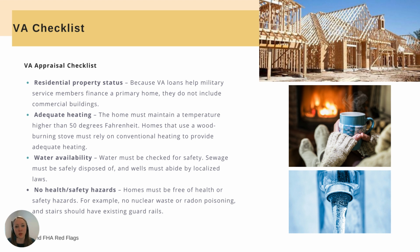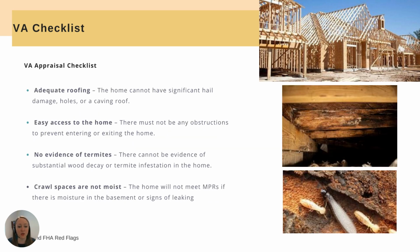But what a VA appraisal is really looking for is: is it residential in nature? Is it safe? Is there adequate heating and cooling? Here in Texas, we have to make sure we have the cooling aspect too. Is there access to water? Are there any health or safety concerns, like mold? We want to make sure there are no obstructions preventing access to the home, entering or exiting. There's also no evidence of termites. VA cares a lot about termites. We want to make sure there are no issues with wood, and that there's no water or moisture gathering anywhere that could be conducive to mold.